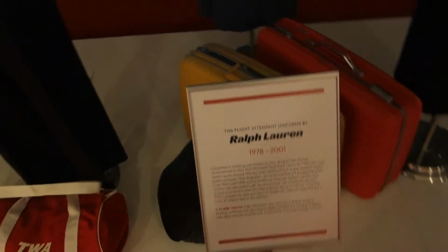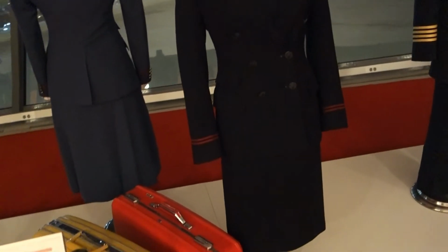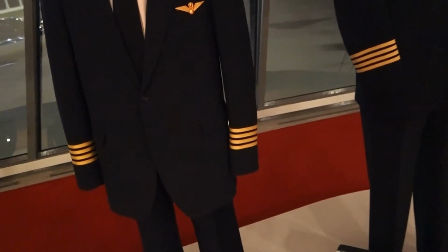Ralph Lauren, from 78 to 2001. Pretty classic Americana, navy blue, kind of taken from a Navy military style uniform or Air Force possibly. And there it is.